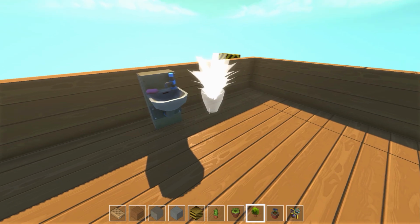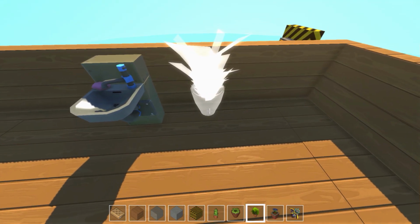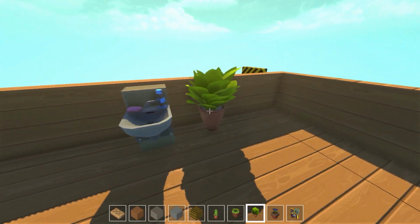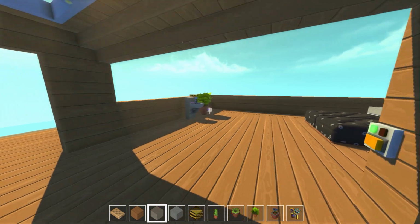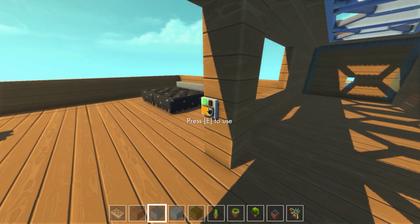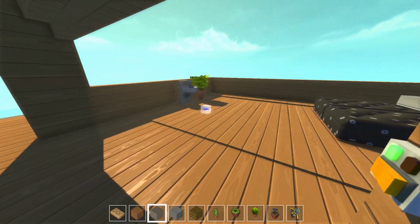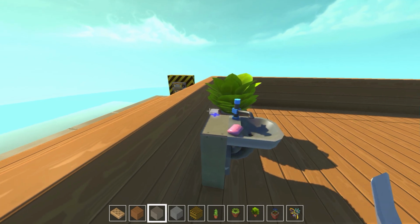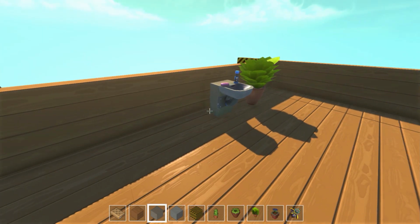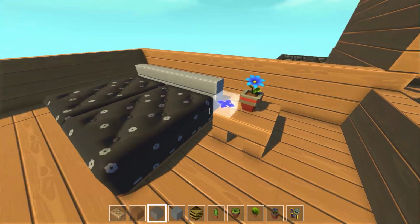I don't really know if that plant was misplaced. Maybe over there. Maybe a bit more away, just so we can spread it out a little bit. No, that's not gonna work. And I'm hoping the leaves of that plant are not going to just bust into the wood. And it looks like it doesn't, so it actually clips through, which is sort of what I was hoping for. And I believe that we can also just delete that. So there's my sink, there is my plant, and here is my bed with a little table, basically.